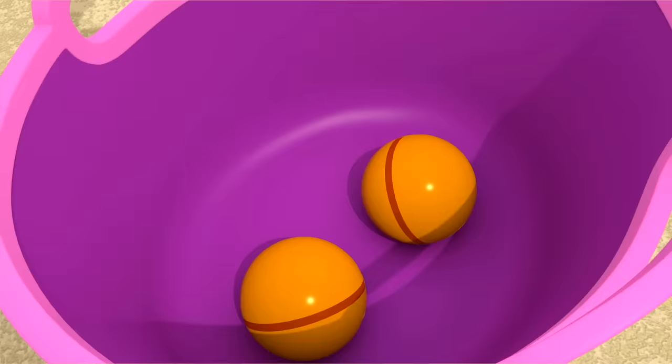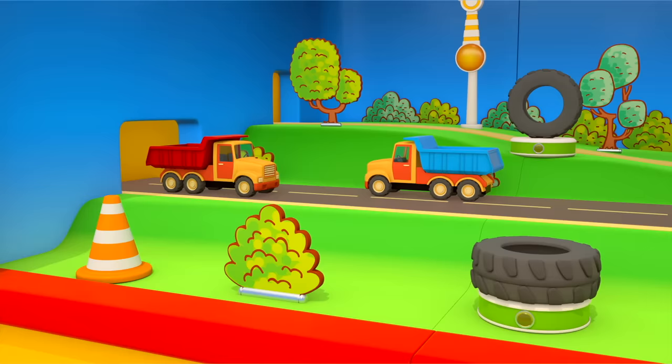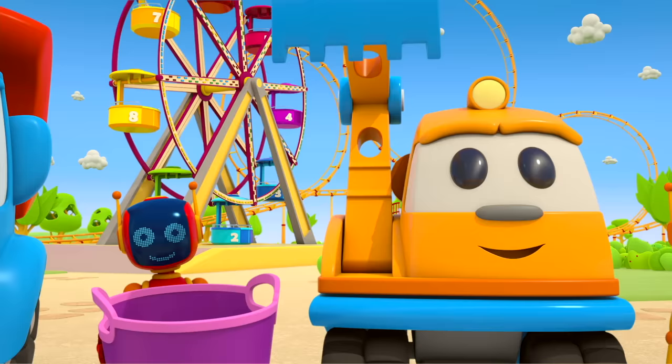Scoop, now the robots are copying you. Oh! What's going on here? Leo is building a ball game. It's ready. Now it's time to throw the balls. Playing.